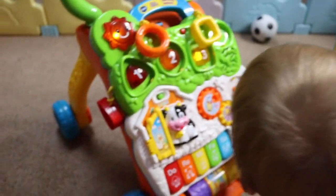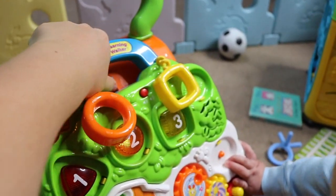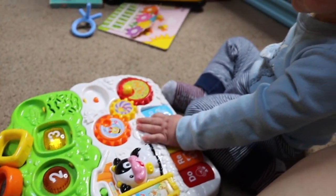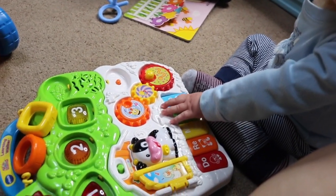It has a lot of different toys on the front of it. The little toy part that detaches, he absolutely loves. It's definitely one of his favorite toys. There's gears and a phone he likes to pull, and different shapes he can pull out and everything, so he really likes this walker. I would definitely recommend that.